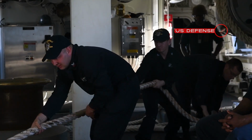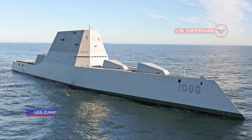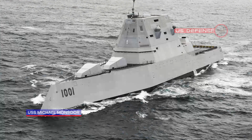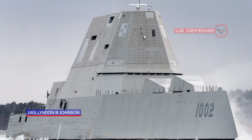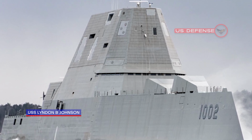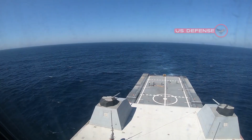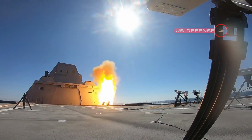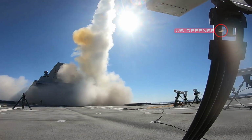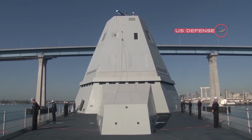Stealthy but controversial. USS Zumwalt, USS Michael Monsoor, and USS Lyndon B. Johnson. The 3 Zumwalt-class destroyers are controversial ships. The original design for the Zumwalts was a stealthy destroyer, armed with 2 rapid-fire advanced gun systems that could creep close to an enemy coastline and bombard targets far inland with precision-guided weapons.